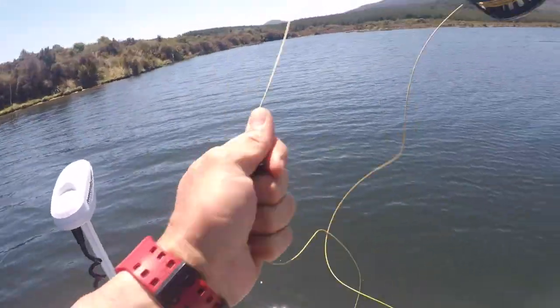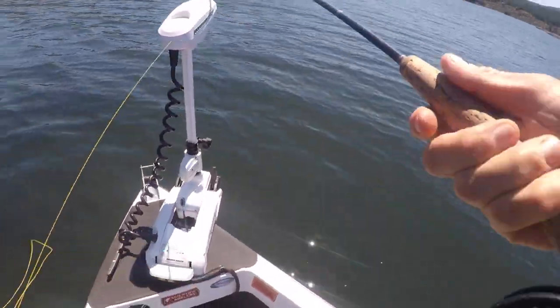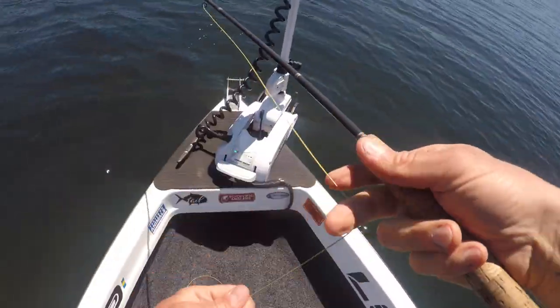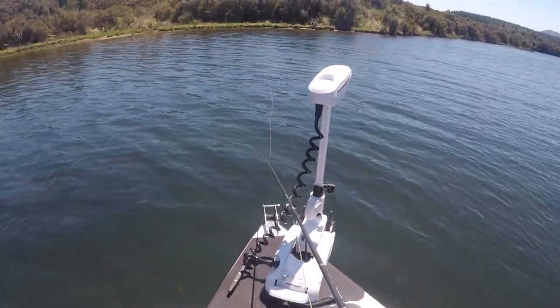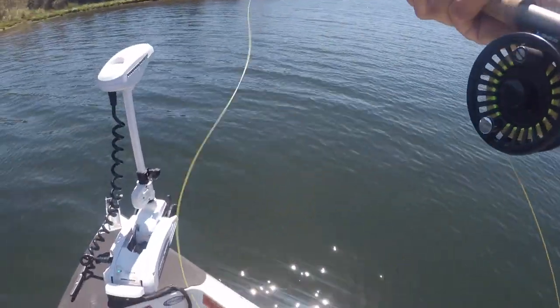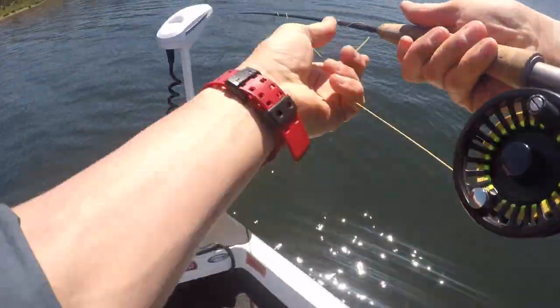Well, I totally bailed on that last plan because that wind was just ridiculous. Just made it too difficult. Everything about that was just shit. I did a good job of spooking a heap of fish and got pretty angry at the wind. So, bit of a fail.